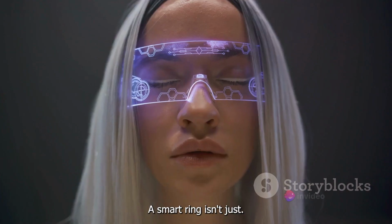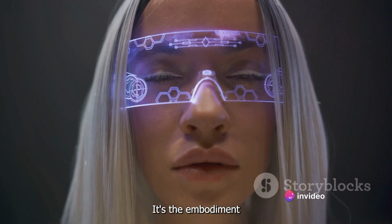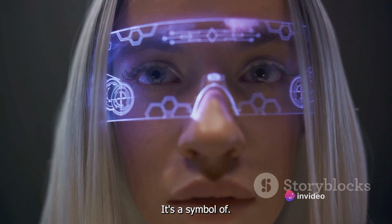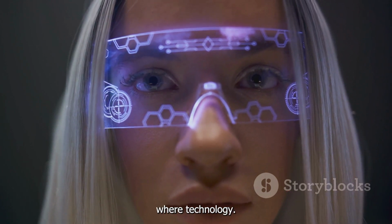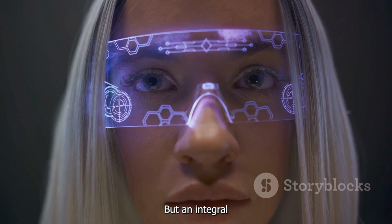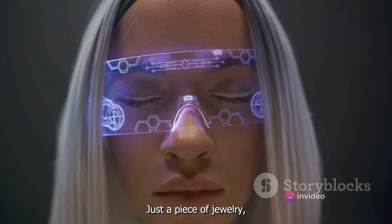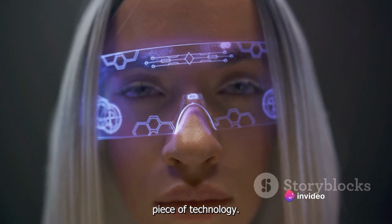A smart ring isn't just a piece of jewelry, it's the embodiment of how far we've come, a testament to human innovation. It's a symbol of the future, where technology is not just a tool, but an integral part of us. Imagine a world where your ring isn't just a piece of jewelry, but a powerful piece of technology.